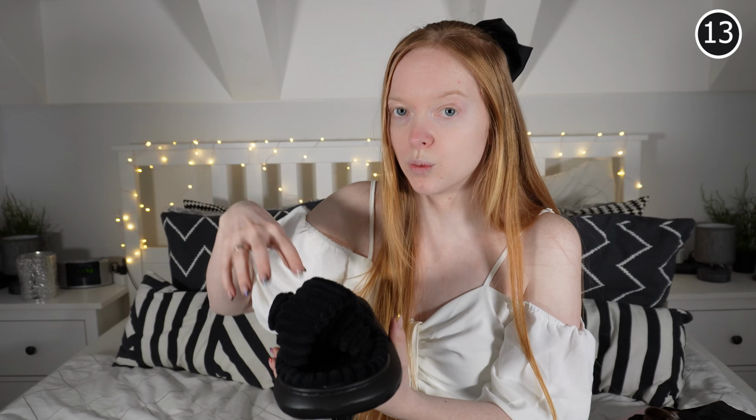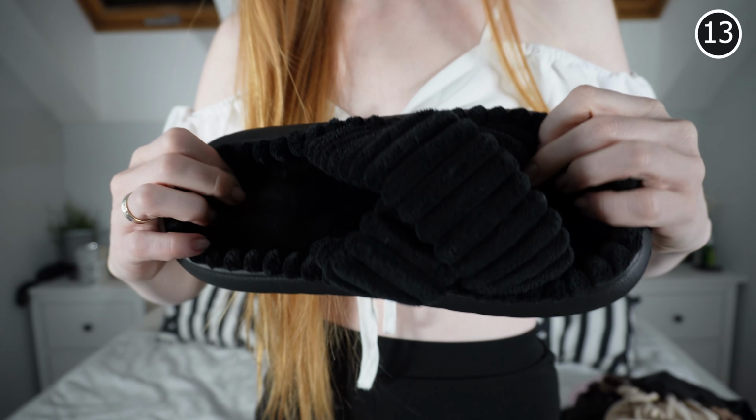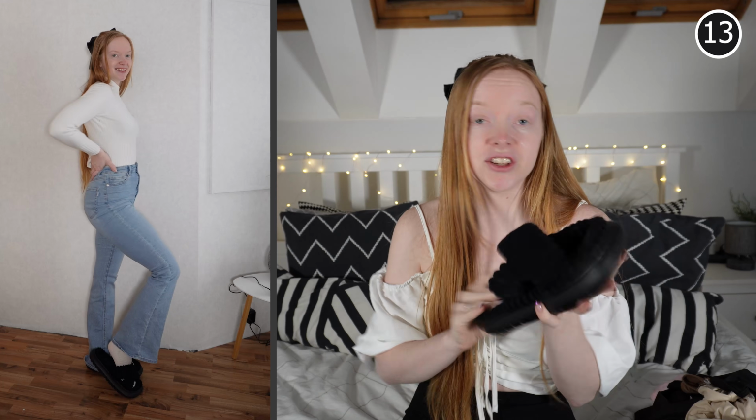It's just really nice to walk in. And the sole and the inside, everything is basically covered in this nice black little fur. It's just so nice to the touch and it feels like you're walking on clouds. So I needed another pair anyway, and I can really recommend these.